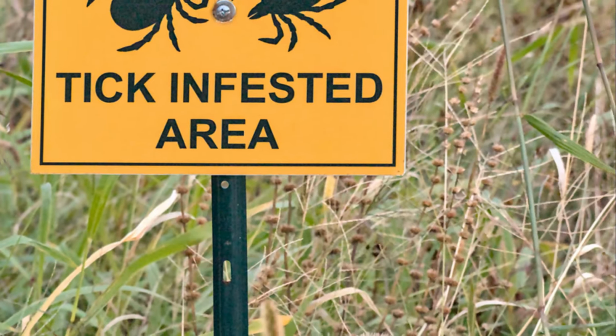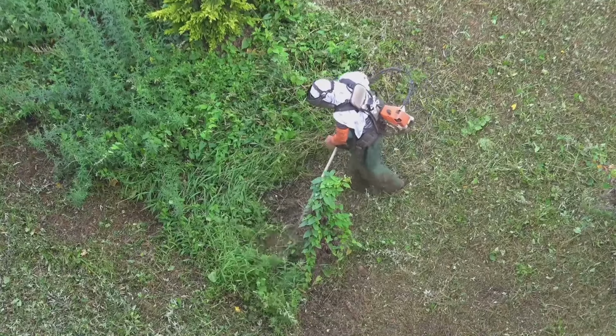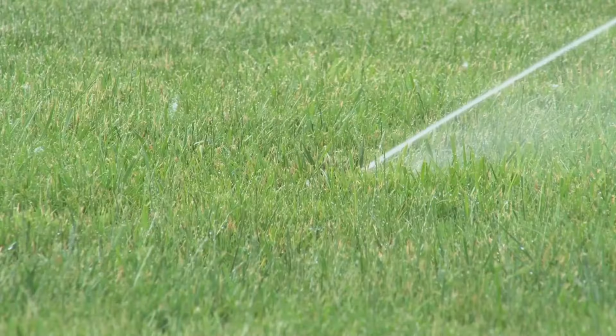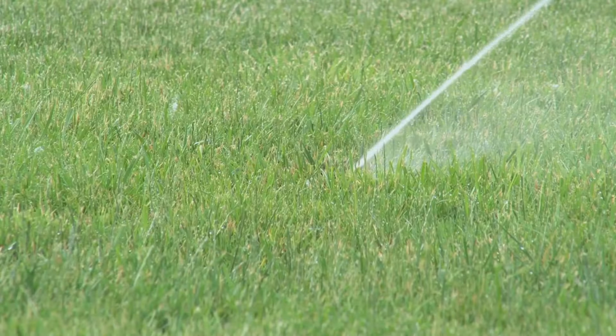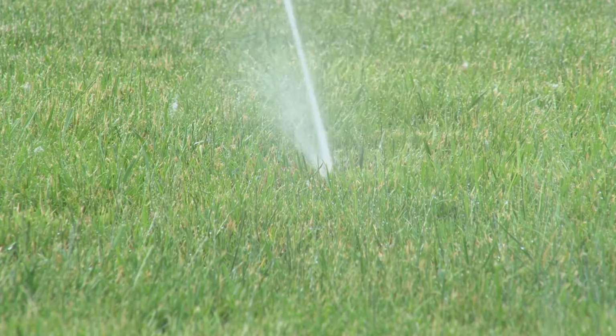Maintain your yard. Keep grass mowed and bushes trimmed. Remove leaf litter and tall weeds where ticks are likely to hide. Use tick granules or sprays. These products can be applied to your yard during the tick season to reduce the tick population.